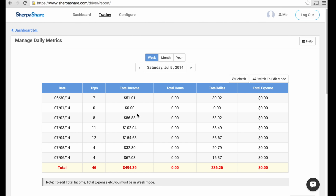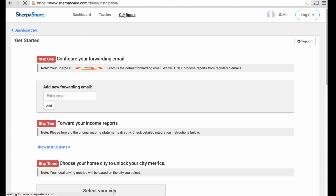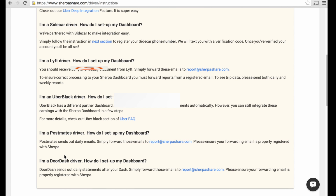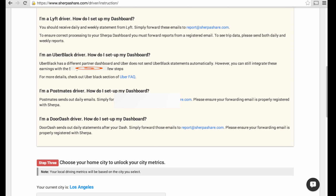The way you get all this information as far as your income in here, so Sherpashare can track it and actually do the whole calculations of it, you want to go to configure, for example, with Uber. I have to add the email, so you have to use the email that you use for Uber, okay? So in my case, I use my email. Once you add it on this section right here, it'll enter it right here. Once it's entered, next time you go to Uber, just make sure you forward your CSV files, which is basically a detailed tracking of your miles, trips, and everything you have done. Once you forward your CSV file, just forward those to report@sherpashare.com, and then they'll do the rest.